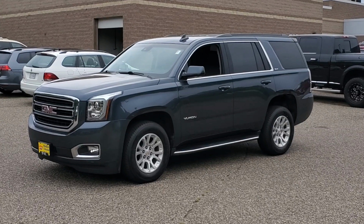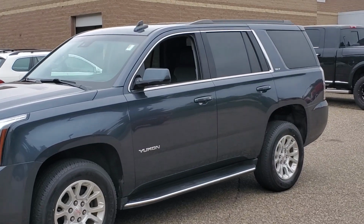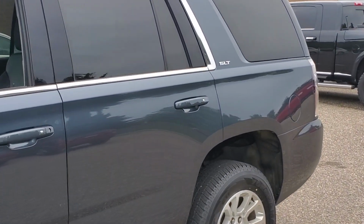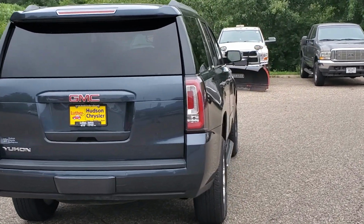Get into the 2019 GMC Yukon. With less than 90,000 miles on the odometer, this vehicle provides excellent value. Make every adventure all it can be in this spacious, comfortable, and highly capable Yukon.